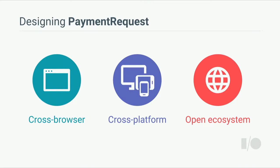integration points. So we're excited to announce that Chrome has an implementation of Payment Request today for you, the developers, to try. We expect other browsers to implement it soon. Shout out to Microsoft in particular. They have been a great partner in the W3C Web Payments Working Group.